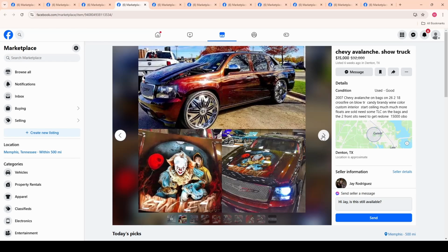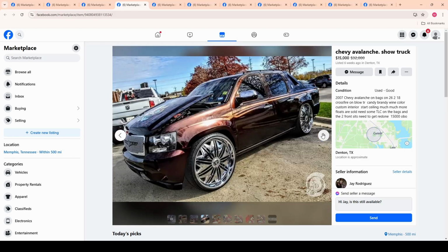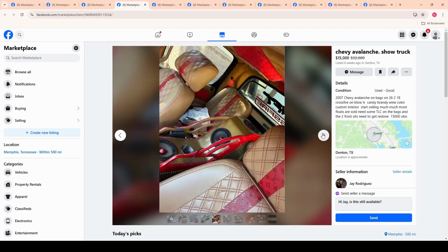What does it say? I don't know. Swift, Swift, something. Lightning. 26s. Terrible in every respect. Those look bigger than 26s. They look like 32s.